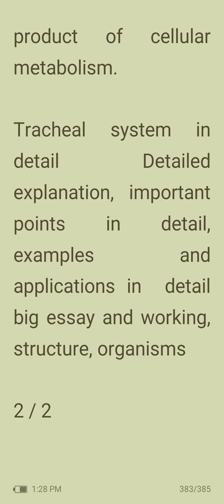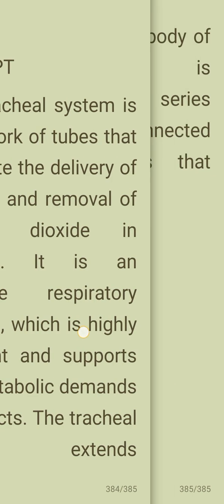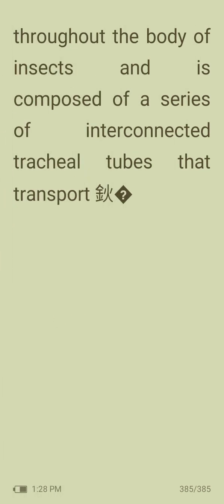Now the tracheal system in detail. The tracheal system is a network of tubes that facilitate the delivery of oxygen and removal of carbon dioxide in insects. It is an intricate respiratory system which is highly efficient and supports the metabolic demands of insects. The tracheal system extends throughout the body of insects and is composed of a series of interconnected tracheal tubes that transport air directly to cells, tissues, and organs.